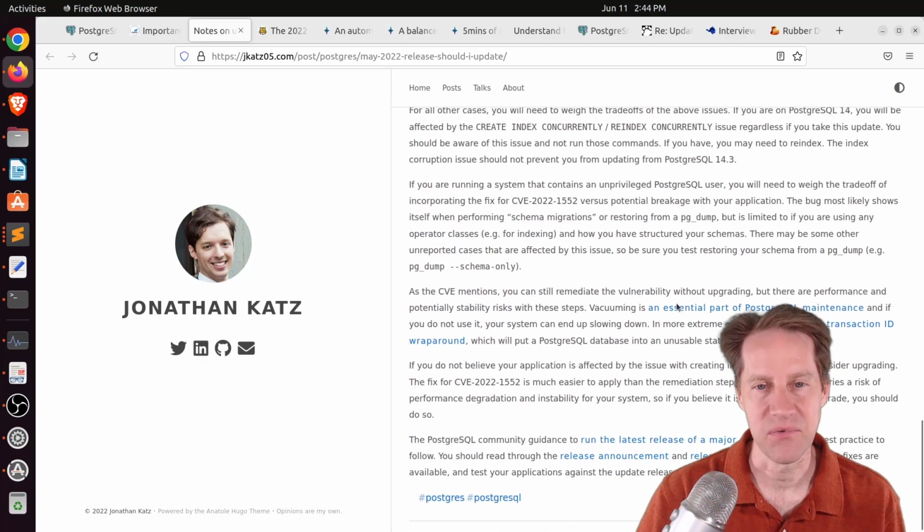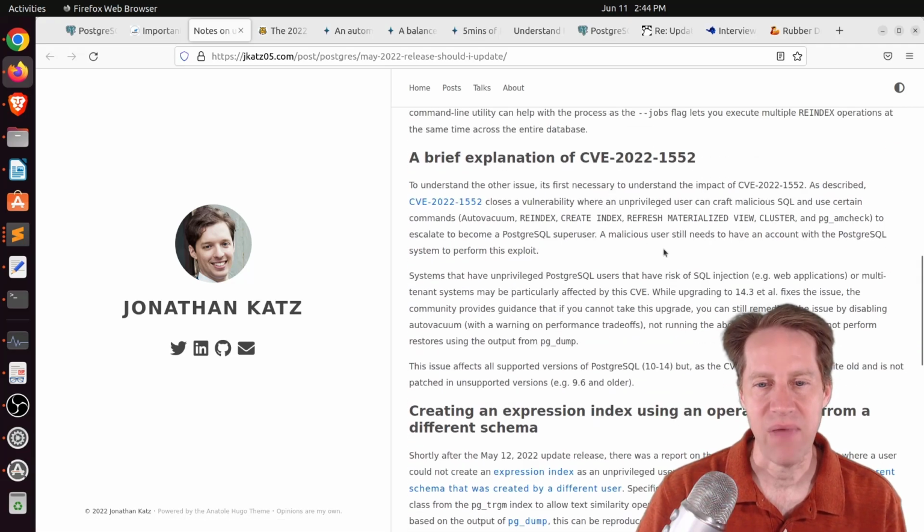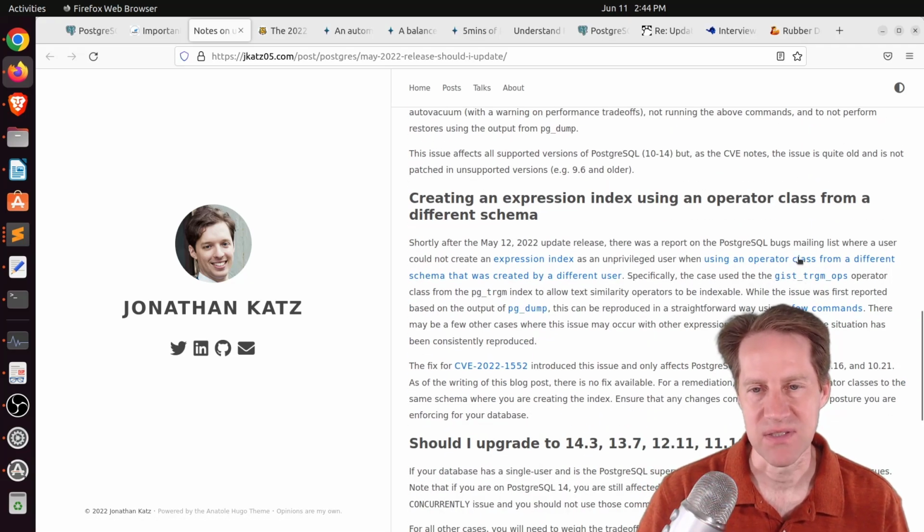Because if you're going to be upgrading, of course, to 14.4, you're going to be getting this CVE patch no matter what, and you're going to be exposed to this potential bug here. And there's no patch for this bug at this time, at least according to this post. But if you want to learn more, definitely check out this article.